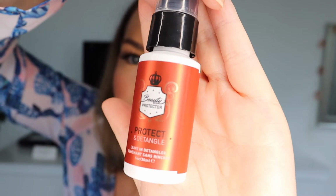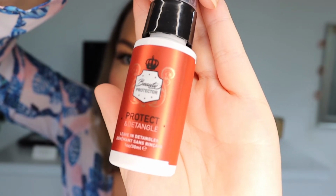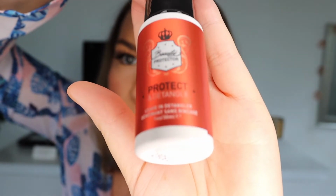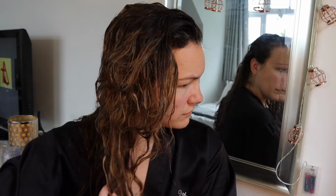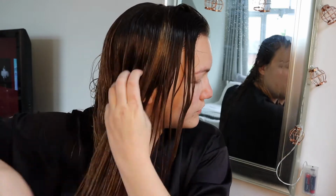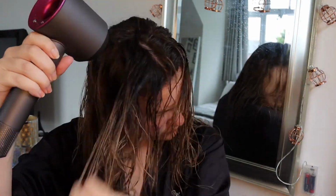So the first thing is this Protect and Detangle Beauty Protector, which is exclusive to Birchbox. So this says, this Birchbox favourite seals cuticles to smooth, moisturise and defrizz. It also provides UV and heat protection, safeguards colour and adds shine. Hold the bottle 4 to 6 inches away from clean, towel-dried hair and then spray it in a few times. Comb through to evenly distribute and then style as desired.